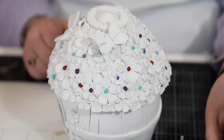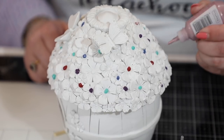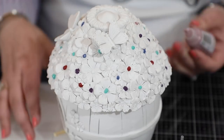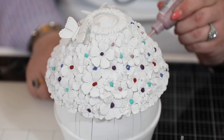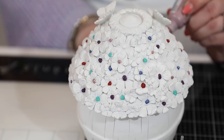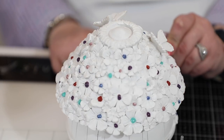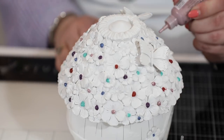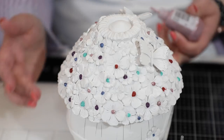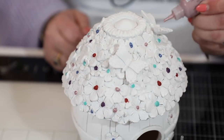So that's our blue. Now we're going to go in with our pink, and of course the more you fill in the easier it gets, because you're just filling in those gaps. So I'm just going round. I'm making sure that I fill in around that hole of the birdhouse too. I just think they look so pretty.